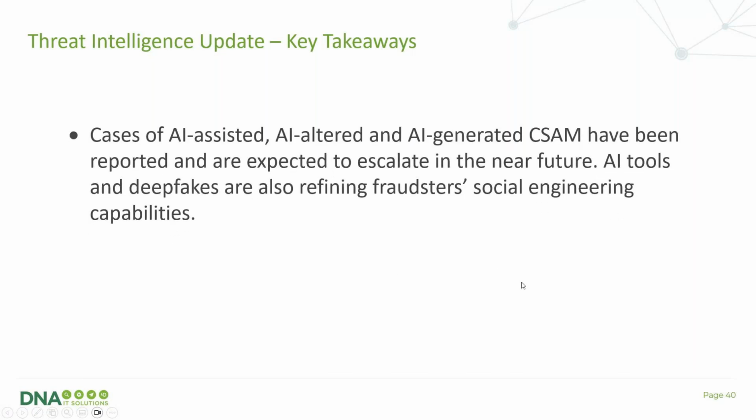Cases that are AI assisted, AI altered, AI generated, they are seeing them, and they're expected: AI tools and deepfakes. They are out there, but a lot of it, as I said, is in its infancy. There's been a couple of spectacular cases where we've seen voice emulation being used. In one incident, a whole team of people had their faces copied, their voices copied, and the criminals were able to recreate a whole Teams call involving a team within a business to approve decisions being made around moving money. But it's very much in its infancy.